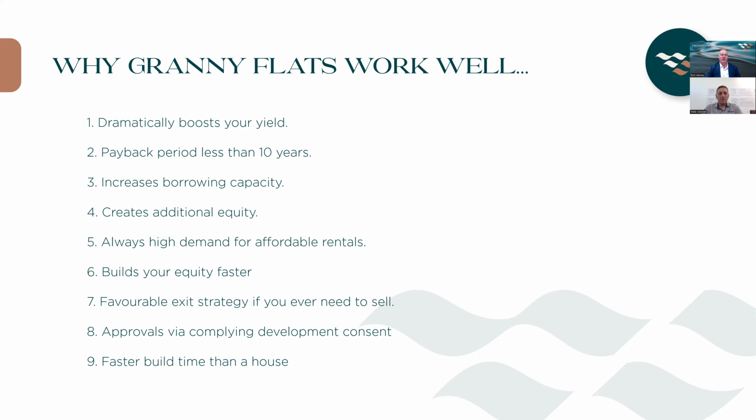Even if you've got a $250,000 granny flat, you'd definitely probably pay it back in around 9 to 10 years. The other thing is it boosts your borrowing capacity. Banks love positive cash flow, so it's a really great asset to have there. It creates additional equity. Another thing is you're helping to solve the housing crisis because there's always really high demand for affordable rentals. My granny flats have had virtually zero vacancy.